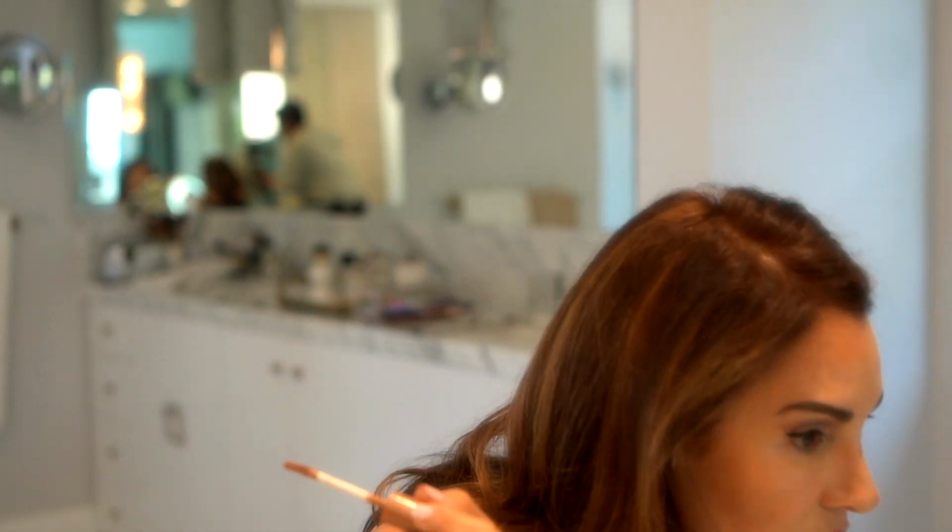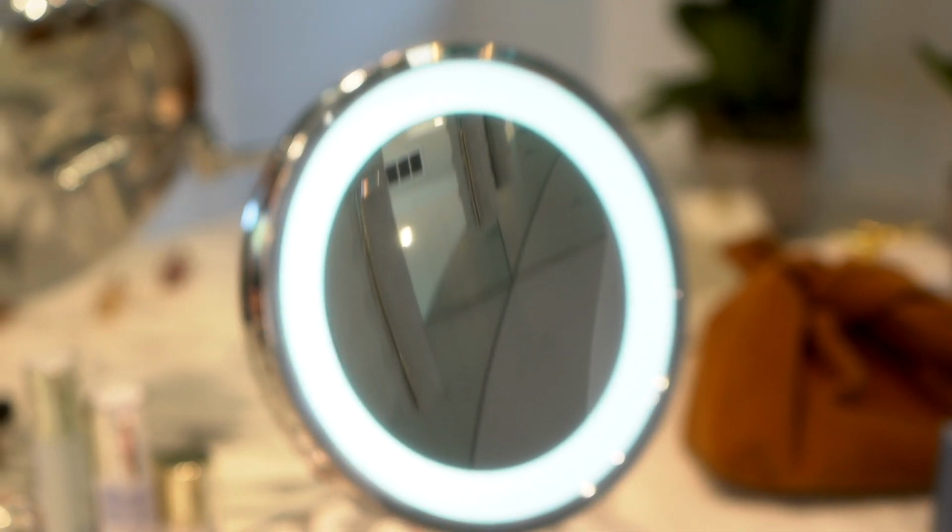Get yourself one of these 3x, 10x mirrors before you go anywhere. You will be surprised at how many mistakes you've made by not actually looking at yourself carefully, and blend everything in. And voila, again, if you just look at the side, the difference between this side and this side already, just by using these simple techniques, you have really elevated and lifted your face and look a lot younger.